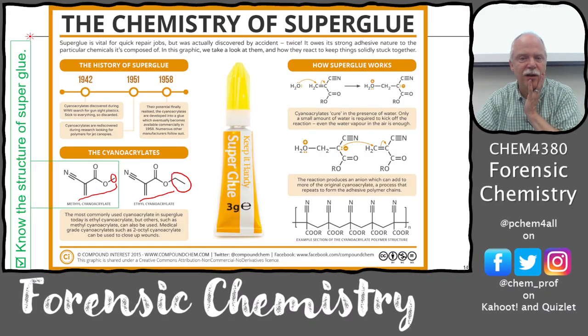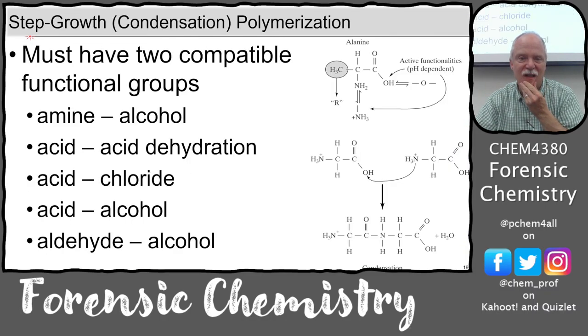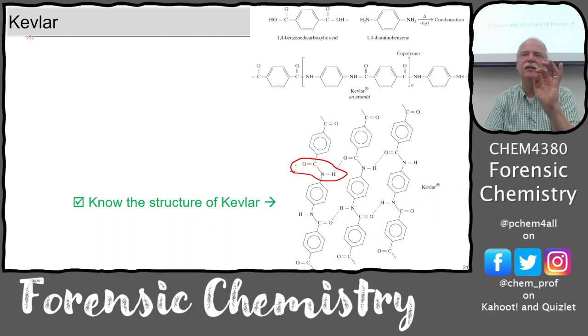Now, Kevlar, have you all read that? That's the only other one that's not listed on those pages. It's in here somewhere. Yeah, here's Kevlar, the structure of Kevlar. So look at that structure and remember, what is this linkage called? You've seen that all through your chemistry career, and it's a very common linkage. Yeah, amide, yes.